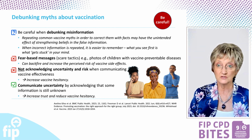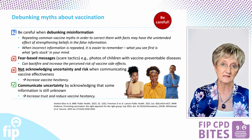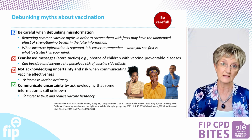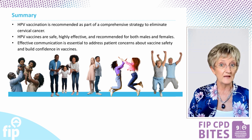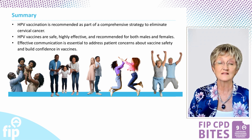Not acknowledging uncertainty and risk when communicating vaccine effectiveness can increase vaccine hesitancy. On the contrary, acknowledging that some information is still unknown can increase trust and reduce vaccine hesitancy. So in summary, HPV vaccination is recommended as part of a comprehensive strategy to eliminate cervical cancer. HPV vaccines are safe, highly effective, and recommended for both males and females. Effective communication is essential to address patient concerns about vaccine safety and build confidence in vaccines.